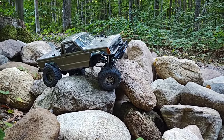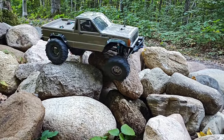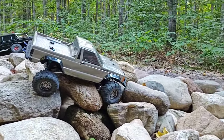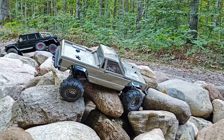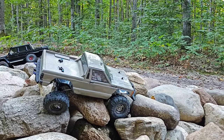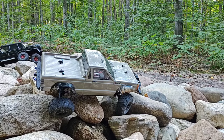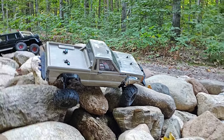Making our approach, she's all twisted up. Man, this truck crawls beautifully, I tell ya. Makes me wanna go out and get a RedCat Gen 8 Scout 2. This is a version 1. Version 2 is the same thing, just a uglier colored body, really.